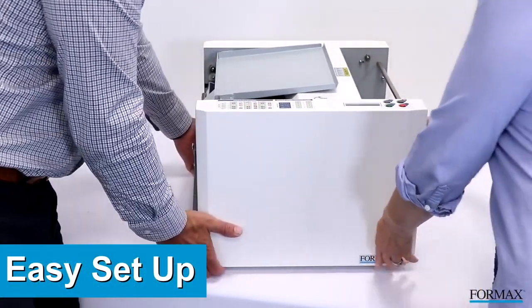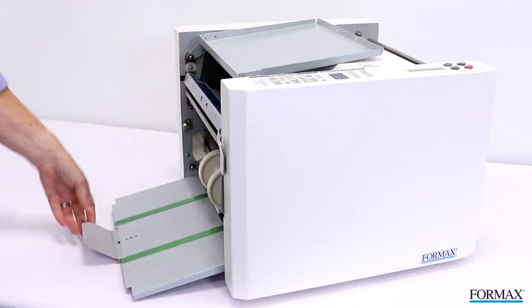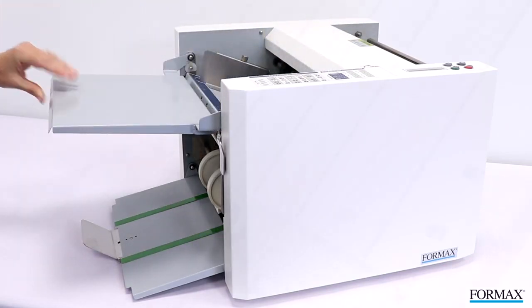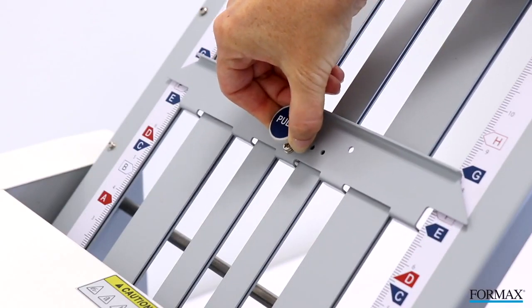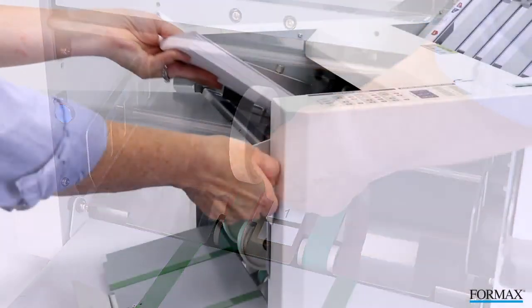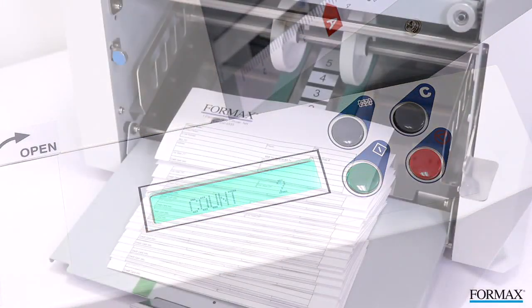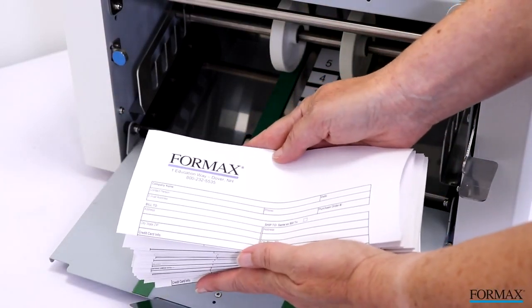The FD324 is easy to set up right out of the box. Simply set the folder on a level, sturdy surface, lower the catch tray, open the feed table extension, and insert the fold plates. Next, set the fold plates using the fold chart mentioned earlier. Adjust the outfeed stacker wheels with the help of the decal, and then load the documents to be folded and press start. In no time, the documents will have crisp, accurate folds, ready for further processing.